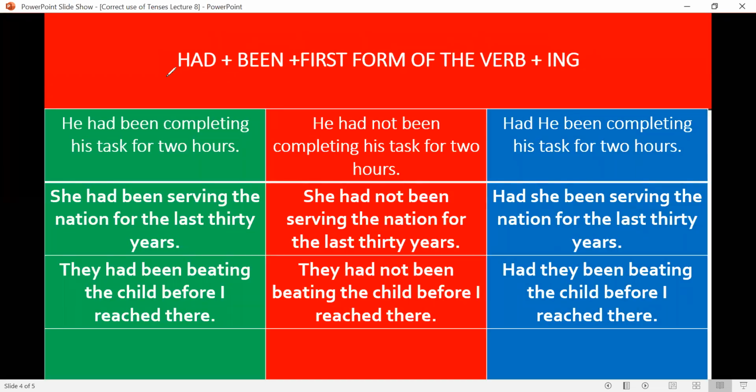Now, what we use to make this tense, this is a combination of two tenses, perfect and continuous. For perfect, we use had, and for continuous, we use the first form of the verb with ing, doing, keeping, watching, and we added been to single out this tense, past perfect continuous. Like in simple sentences, he had been completing his task for 2 hours.